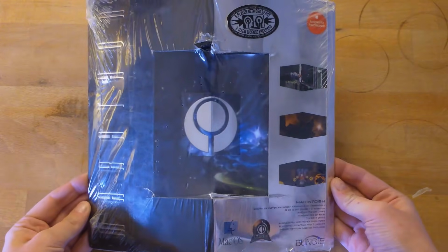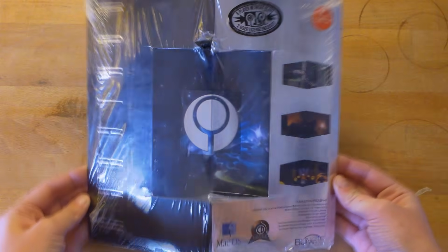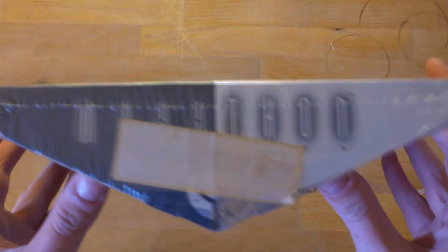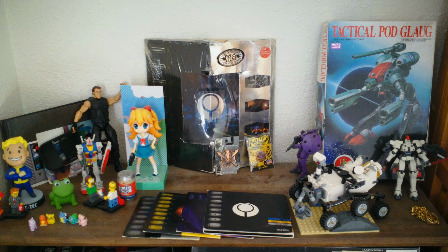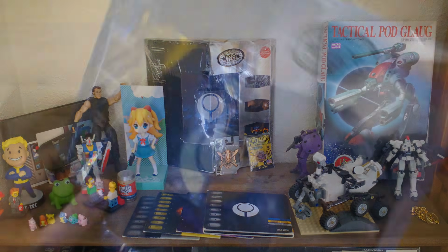Somehow, incredibly, I snagged myself a copy of Marathon Infinity. I bought it blind on eBay, no photo and a vague description. Somehow it turned out to be a sealed copy. It's in rough shape, but it's still the centerpiece of my collection and my most prized gaming possession. Aside from my copy of Daikatana, obviously.